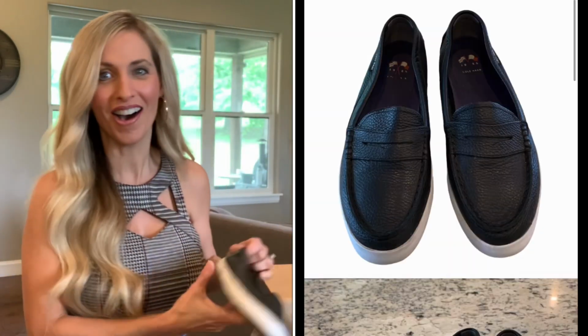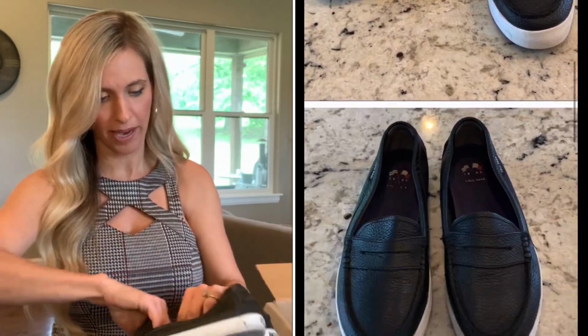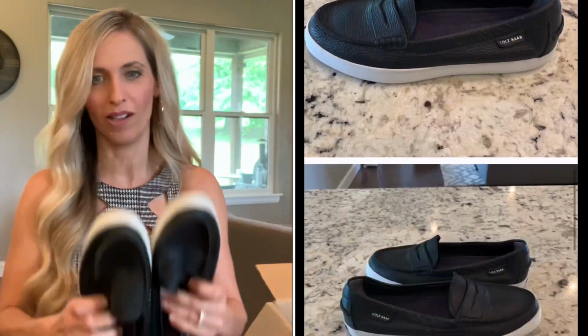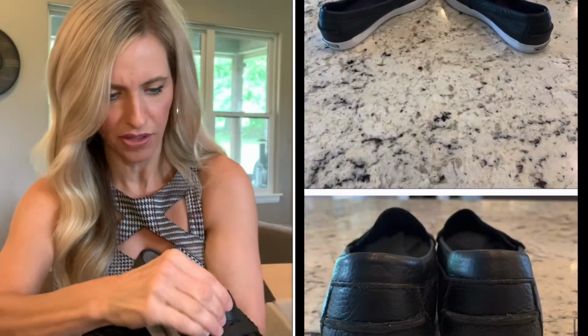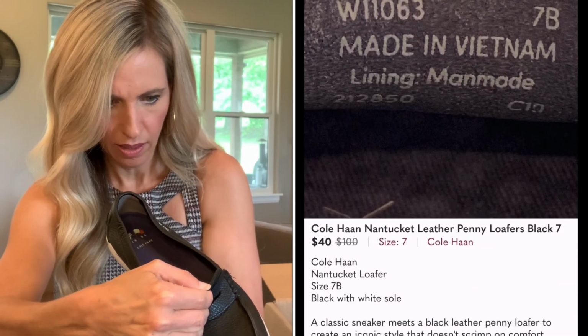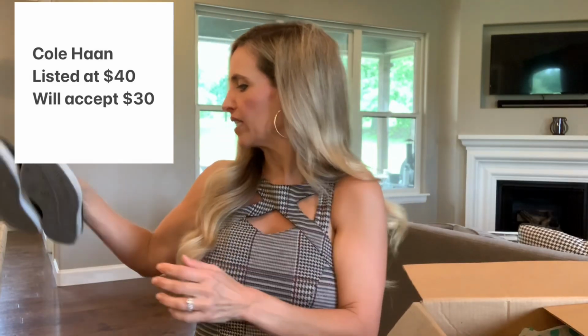Then Cole Haan. I love Cole Haan too. That's one of my favorite brands. It was the first brand that I bought that was really good quality, and I don't know how these will do for sure, but they look in good condition. I love the soft leather of Cole Haan. They are, let's see, a size 7B, so I think that's a pretty decent size.